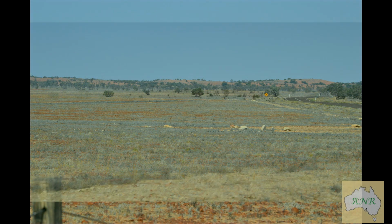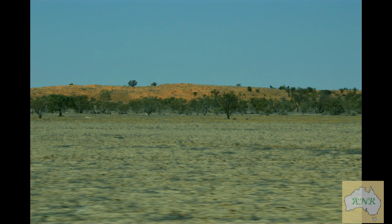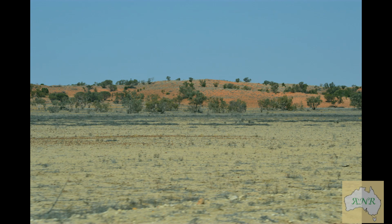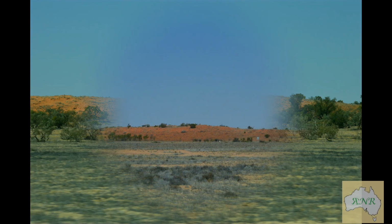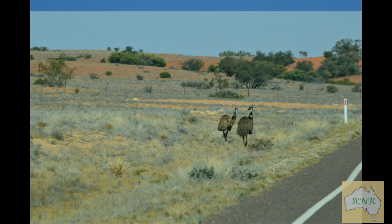I was fascinated by the height of the red dunes in various shades of red that ran parallel to the road in places, often dotted with cattle and contrasted with the yellow and white soils. I was amazed by the amount of dry feed, especially as we were coming out of winter.